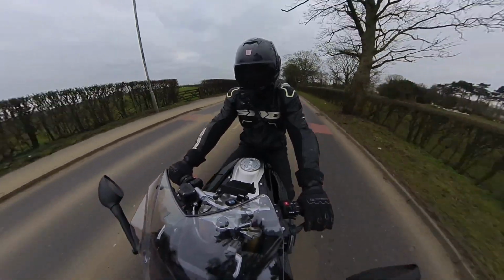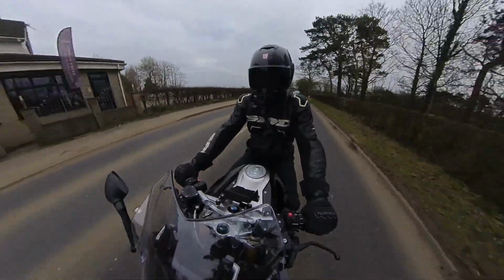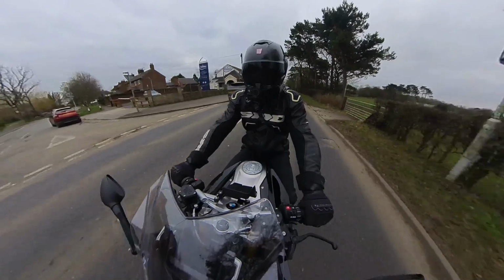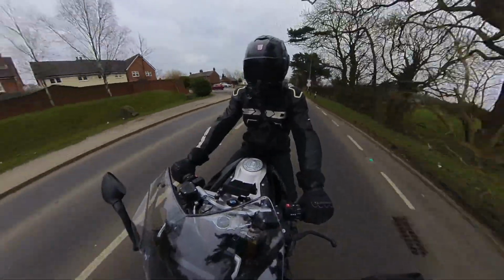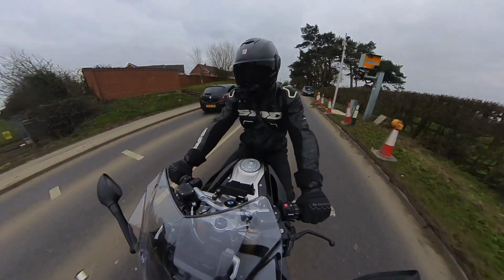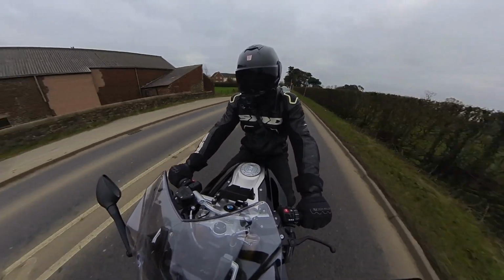All around the lights are now all LED. I think previously the headlight was LED, but the indicators were still on bulbs. It's now a full suite of LED lights. Your indicators, your brakes, your headlights, all fully LED now.